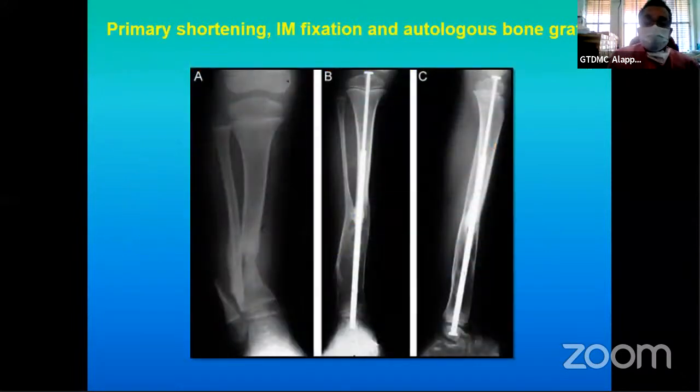So this is the first one that they have done. Here you can see that the fibula is fractured. This much of tissue was removed. That was opposed primarily, the defect was closed, and an intramedullary rod was applied. You can see that there is a deformity here, and that is why they have purposefully bypassed the ankle to prevent the deformity of the ankle joint.